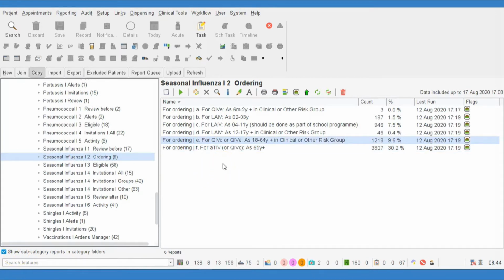The one group that you will notice is missing from this is the 50 to 64-year-olds, which we haven't included in the ordering. We're not completely sure how practices are going to be purchasing or acquiring the vaccines for that age group, whether they're going to be centrally supplied. So we may end up adding in another report into this list at some point.